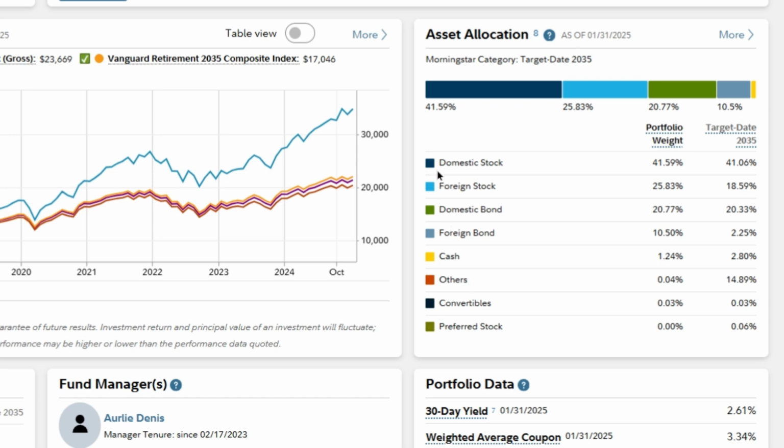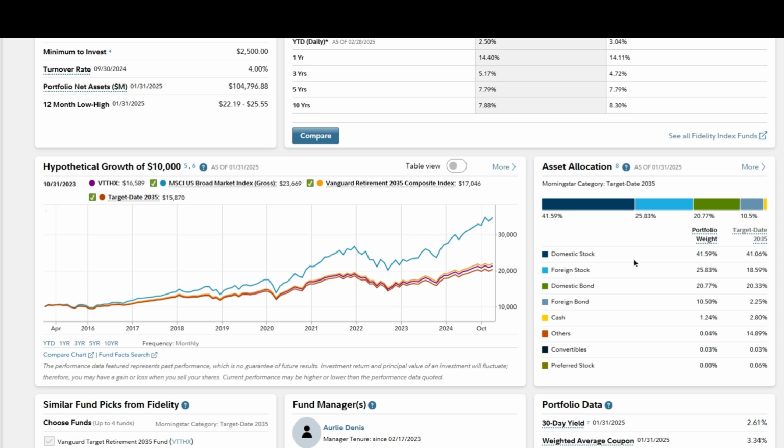And this is really important to note. These are the allocations right now. So this is where you'd want to line this up with your risk tolerance, as well as your desire to invest in domestic versus foreign stocks and bonds. On the positive side, target date funds make it very easy for one size fits all, one-stop shopping. On the downside, you can't cherry pick the categories or the individual funds.